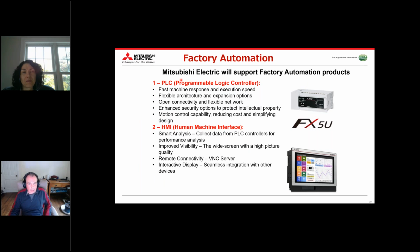Mitsubishi are also on the line, and people can ask questions in a few minutes around the challenge, but Mitsubishi have kindly offered innovators these two technologies. So Mitsubishi programmable logic controllers, and you can take a look at the feature sets here, very flexible PLCs that can be used to control devices on a robot chassis, and also motion control is possible with these PLCs, and human machine interfaces.